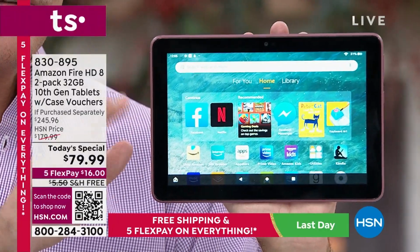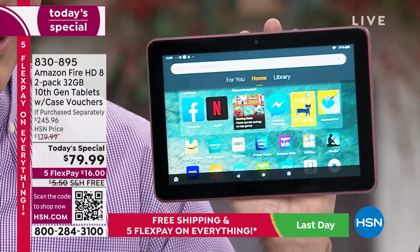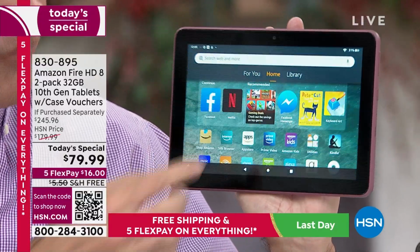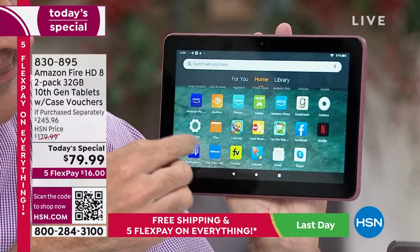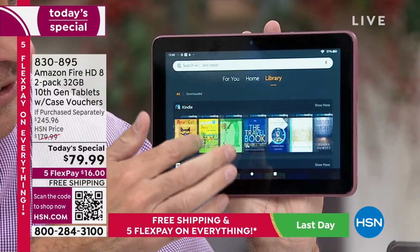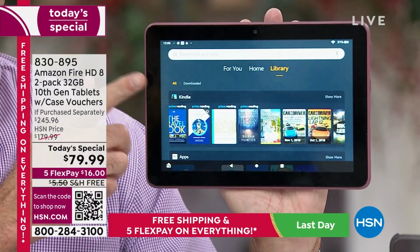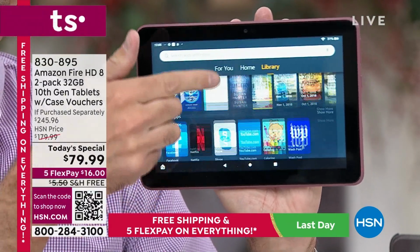So you might be flipping by and thinking, okay, now wait a minute. They're selling me two tablets for a third of what I usually pay for one tablet. This is probably an end-of-life product or an end-of-the-road product or something like that. This is the latest version of the Fire 8 tablet. This is the 10th version. This is the latest version.